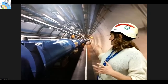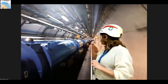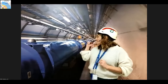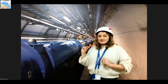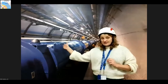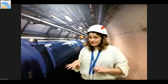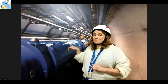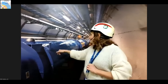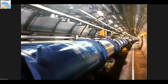What do you see inside the tunnel of the LHC? You see these long blue tubes. And what are these blue tubes? They are magnets. The blue ones are dipole magnets, and they're not accelerating the protons. They are bending the trajectory so that eventually the protons make a circle, a very big circle, 27 kilometers. If you are standing in the tunnel of the LHC, you don't even realize it's bending, but they do bend the protons very precisely on a circular trajectory.